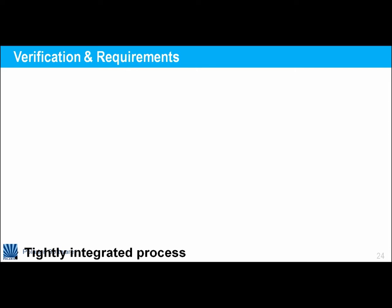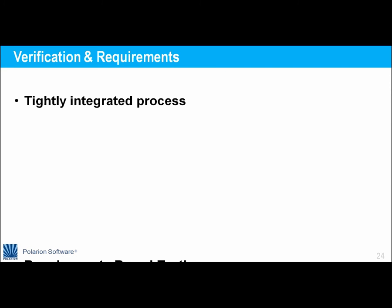So next, where does verification fit in with requirements? You already talked about what requirements are, how we work with requirements, and how to accelerate that in an agile environment. Verification is important because you should be looking at tightly integrating your requirements with your software testing process. One methodology is requirements-based testing, where we create tests that are derived from the actual requirements.